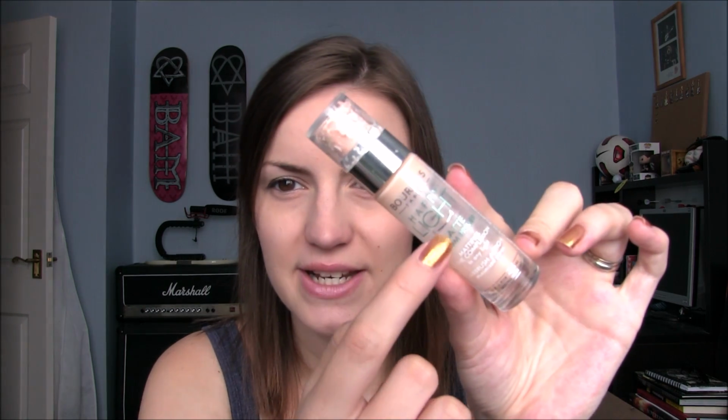Now, this is a new product to me. I went through this so quickly, I'm sorry, I've got a really itchy nose today, and I've repurchased it. This is the Bourjois Paris Happy Light Matte Serum Primer. So it looks like this. It comes in two colours. The green writing is for matte ones, and then there's a pink writing one just for normal skin.